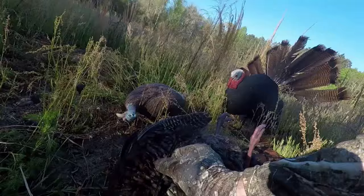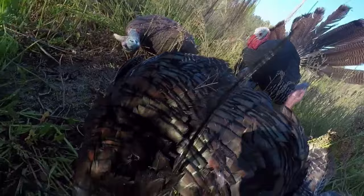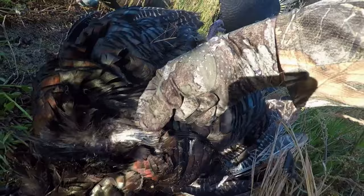He is actually triple bearded. His main beard has rotted off completely, and there's two more smaller beards here still. You can see this is his secondary beard, about 8 inches. This is his third beard, about 6 inches. And that right there was his main beard. But you can see he's got, sorry, I'm still shaking, beard rot. So, very mature bird.